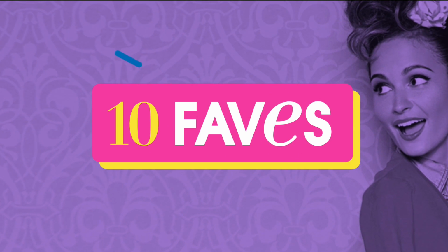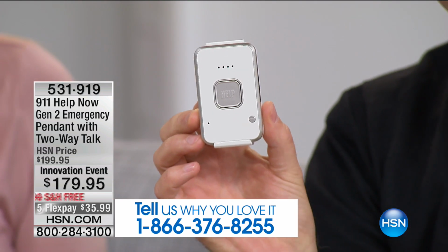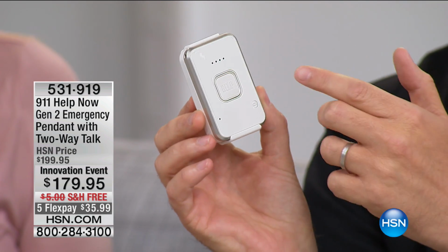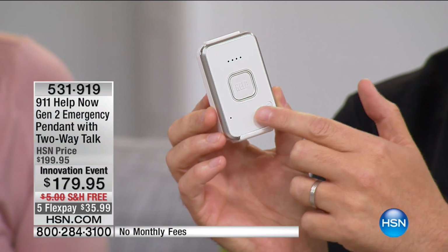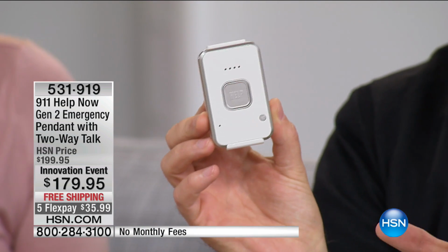You know, you press the button and you instantly get connected to a 911 operator. So if there's a medical emergency, if you need the fire department, if you need the police, you press the button and you will be able to speak to them and they will be able to speak to you. Folks, this one had a special feature. And the feature was that it had a GPS locator built in. So now for the first time ever, they could see exactly where you are.